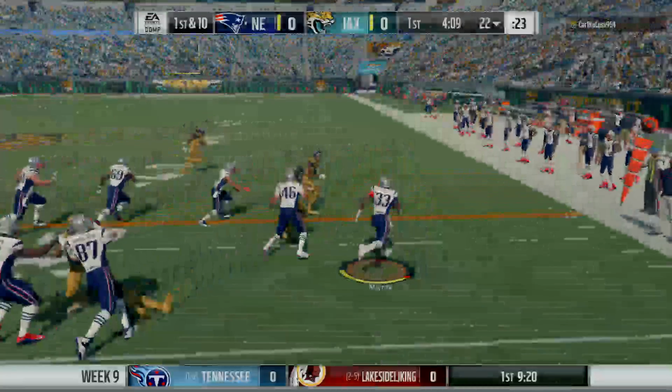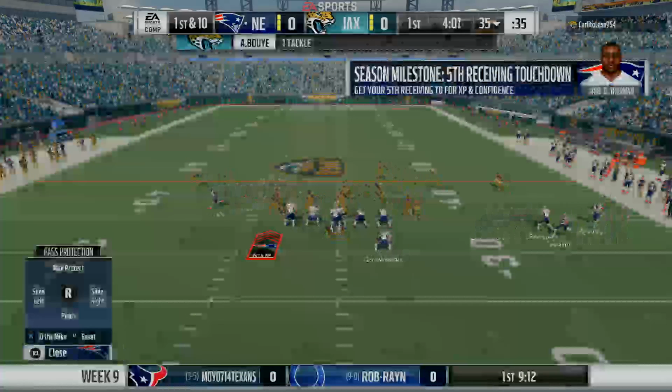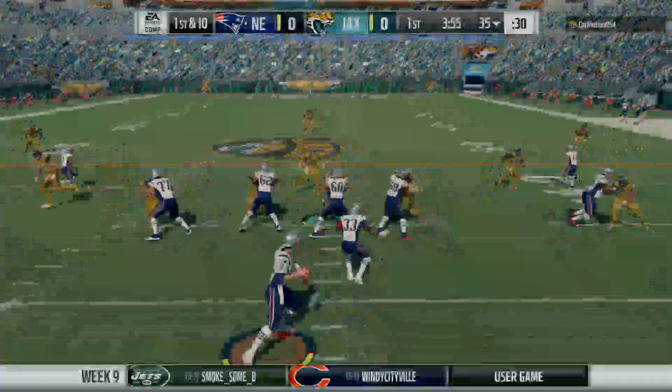Now here's the first carry for DeMarco Murray. And he's brought down at the 35. That'll be a New England first down, a gain of 12. That O-line, they cleared a big hole there on that run. The athleticism of offensive lines continues to evolve, and we're seeing it here.